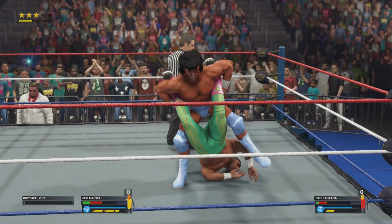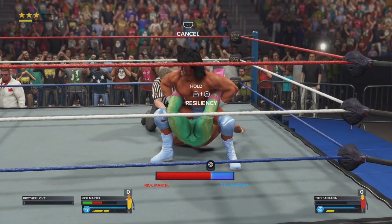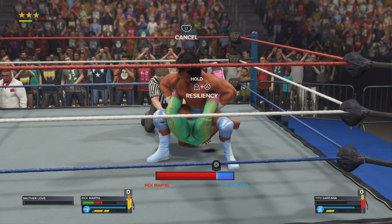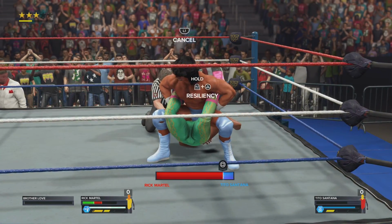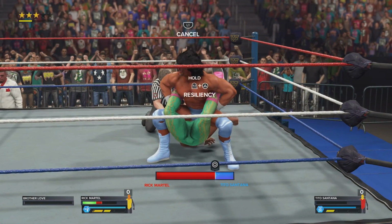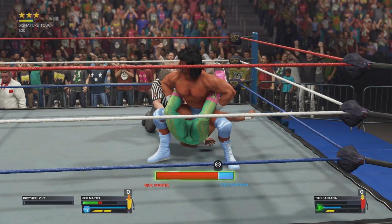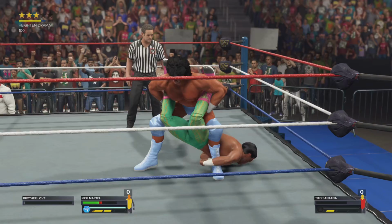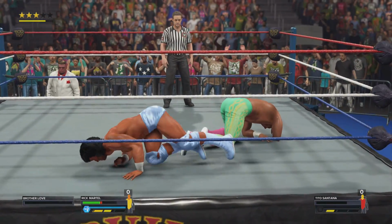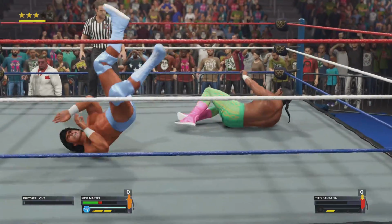Thinking about a submission here, Case. Boston Crab cinched in. I have no idea how he hasn't tapped out yet. All the heart, all his desire being put to the test. Trying to free himself, trips the ankle, and he's out. And kicks off his opponent.